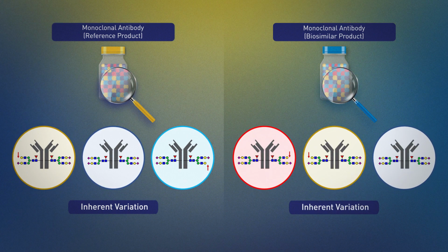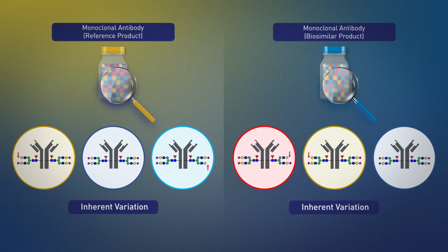We can compare them to jars of different colored jelly beans. For example, each protein molecule represents a different colored jelly bean, and each jar contains a mix of the proteins. The overall composition may have minor differences, but that does not affect the final product. Biosimilar manufacturers provide data to show that their products have similar variations compared to the reference products.